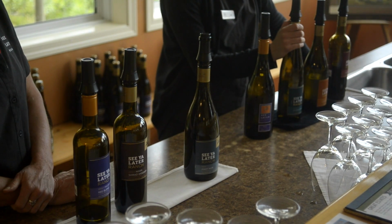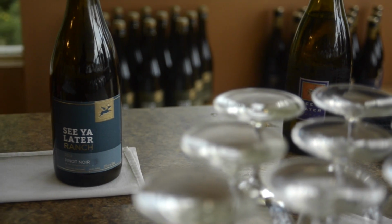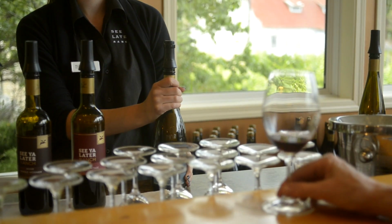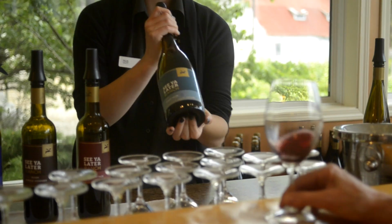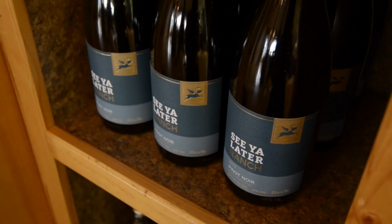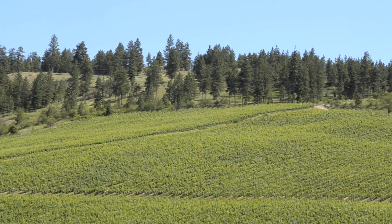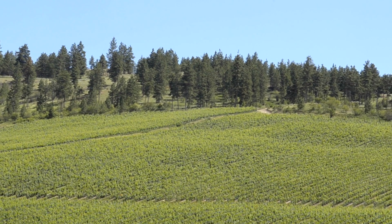Well, Dave, the central Okanagan has really proven to be the place to grow Pinot Noir. There's a pretty good history here now. We've got several different French clones growing here on the cooler site. Tell us a little bit about the Pinot Noir program. We do have some Pinot Noir on site here, right beside me, just off to the side. We do work with some other growers in the area to take advantage of the different climatic areas in the region and to produce a very complex wine.